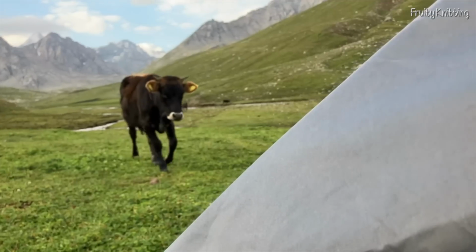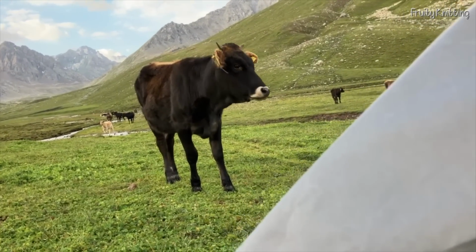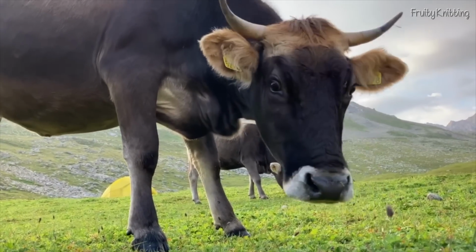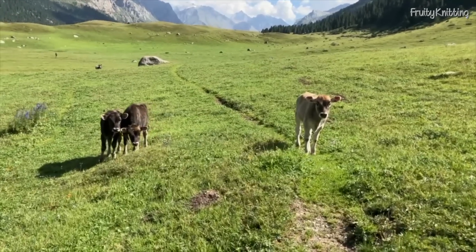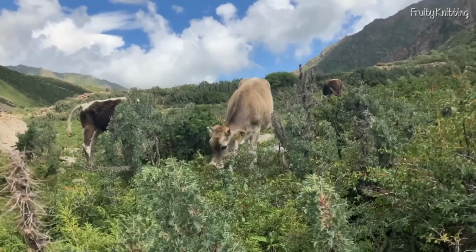Most mornings we would wake up to horses or cattle grazing around our tent. This cow was pretty curious and even tried to chew on our tent, but then it changed its mind, luckily. And we saw so many animals living their best lives, roaming free in the mountains, with no fences, just open pastures.